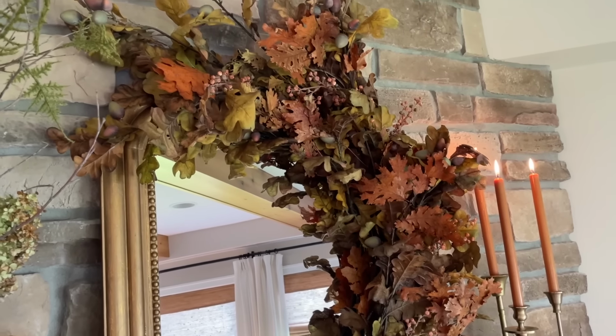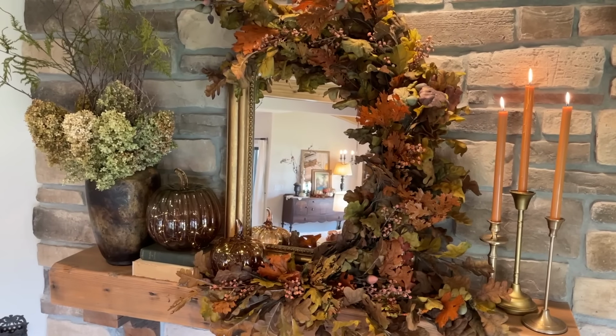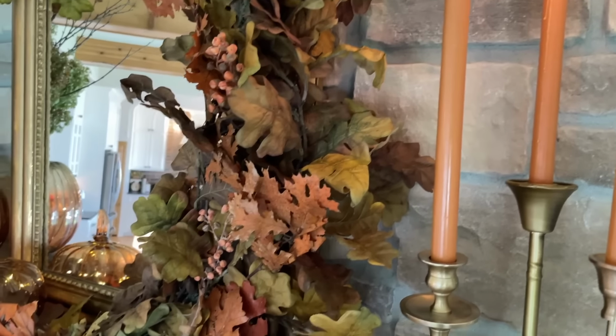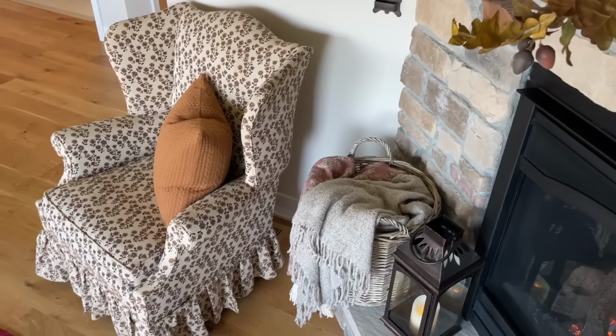When I'm decorating my living room, I want to make sure I fill this space with everything that is well loved and just brings a sense of home. And I love to thrift. And one thing that I'm so excited to share with you guys is definitely my new favorite cottage core chair that I got from Facebook Marketplace.